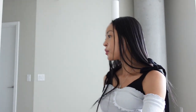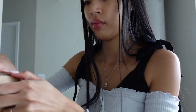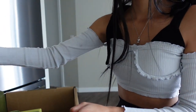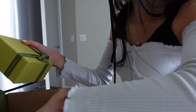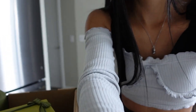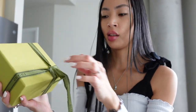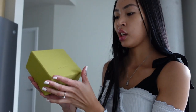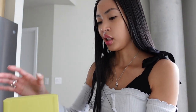And I'm gonna show you guys what I got from Gucci, and I also got a mail. So I'm gonna open that up. Great. Look at this packaging. Okay, so I'm gonna put the camera right back up. And look how cute, this is just the cutest thing, most satisfying thing ever. This box is super cute and look how big it is, and honestly, it's the smallest thing you can think of. But this is just so cute.